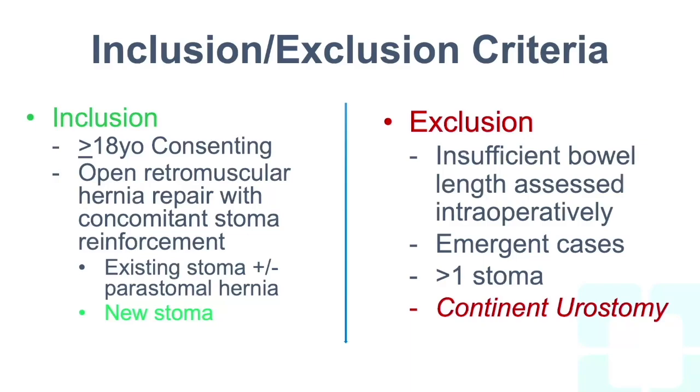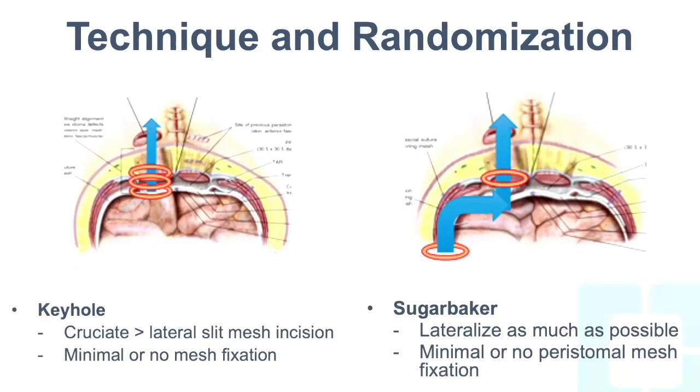These are the inclusion and exclusion criteria, and so these are patients undergoing open retromuscular repair. We did exclude patients with a continent urostomy that they had to catheterize, or intraoperatively, if the patient didn't have enough length of bowel to do a Sugarbaker, then they wouldn't be able to be randomized and they were excluded. Again, for keyhole repairs, we preferred to take the bowel down and bring it through a cruciate incision in the mesh instead of doing a lateral slit in the mesh and sewing the tails together.